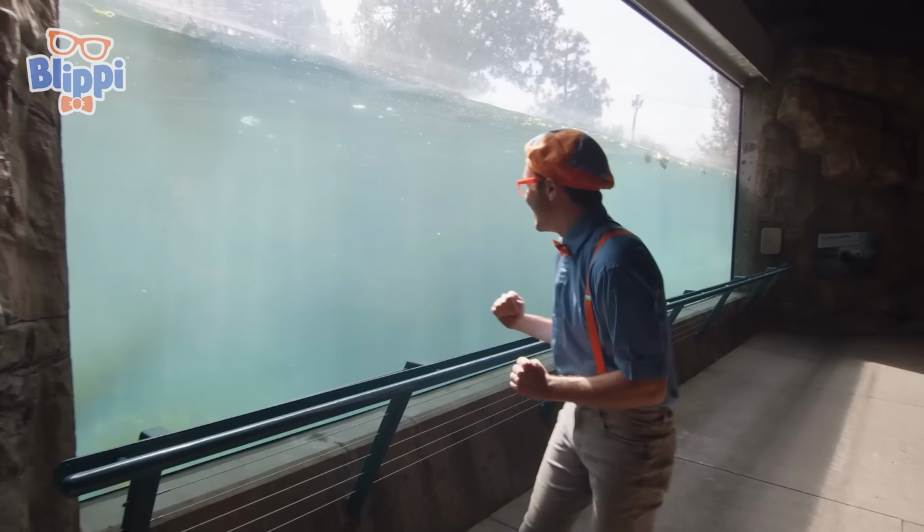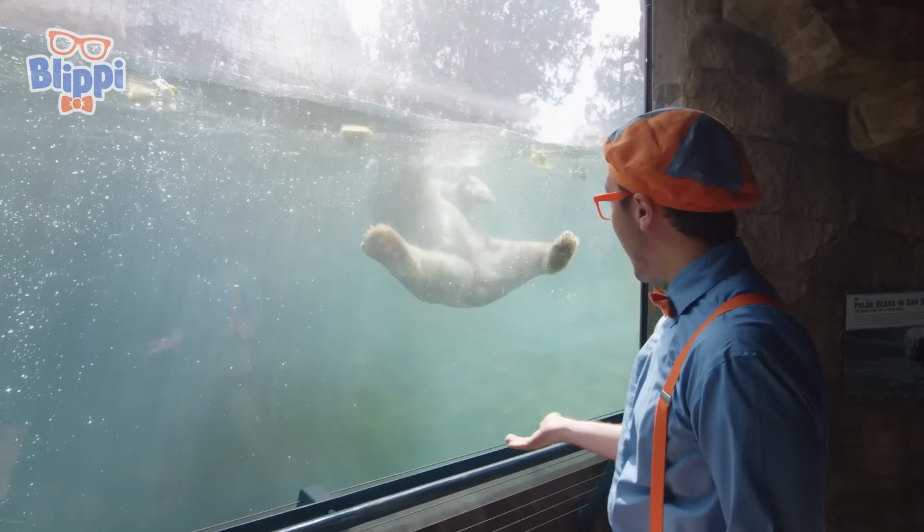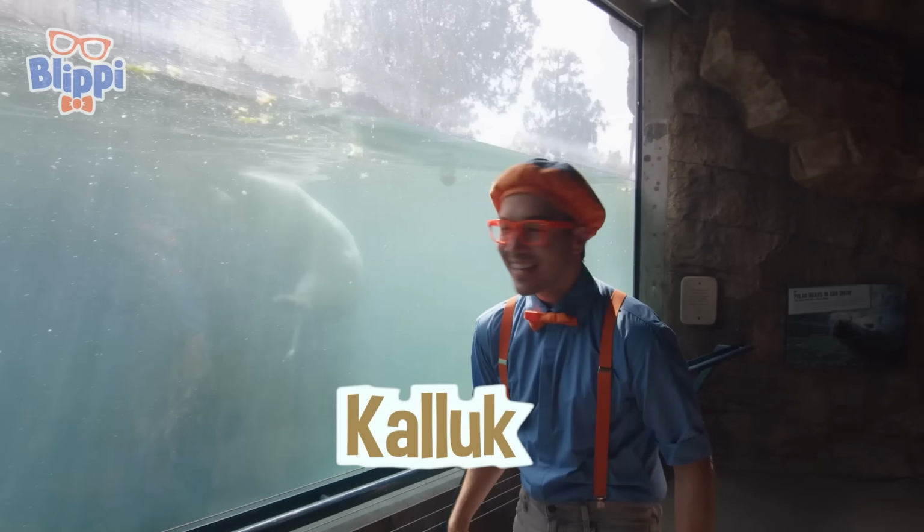Where we are. Whoa! Look, it's a polar bear. Hello. Whoa, this polar bear is so big. Yeah, this is the biggest polar bear here, Kaluk. Whoa. Yeah, Kaluk loves to swim.